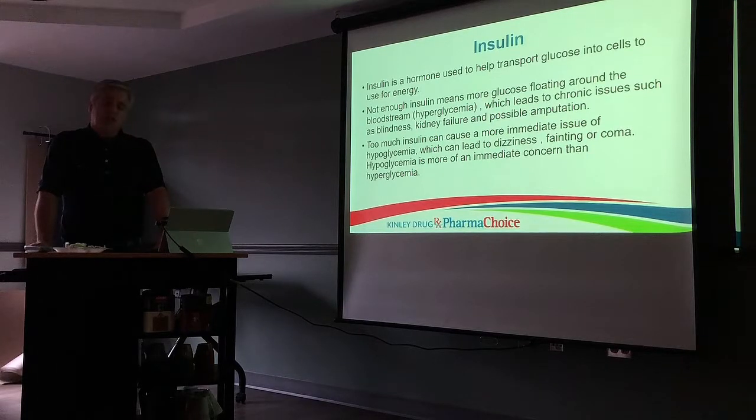If you have too much sugar in the bloodstream, so not enough insulin, you can get a lot of chronic issues over time, like blindness, kidney failure, and because of poor circulation, you might end up with possible amputations. But too much insulin is probably a scarier thing in this environment because it has more of an immediate impact.